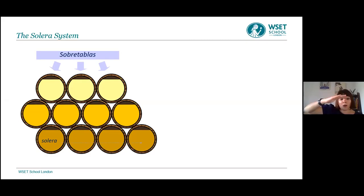Now, the wine that's slightly younger than that is going to be in the first Criadera. Then the wine that's a little bit younger than that will be in the second Criadera, and so forth. You can go up to, say, 14 Criaderas. Now, this is where it gets interesting.